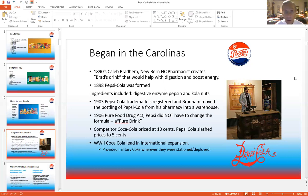Coca-Cola was in a 6-ounce bottle, and these beer bottles were 12 ounces. So Pepsi-Cola hits the spot, 12 full ounces, that's a lot. Twice as much for a nickel too. Pepsi-Cola is the drink for you. And it sold, boy, that really did it.